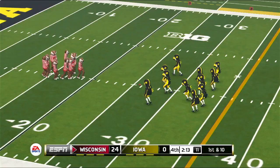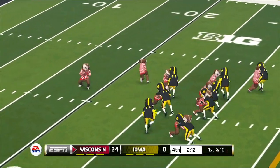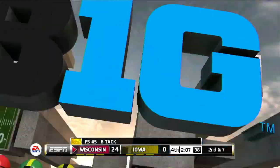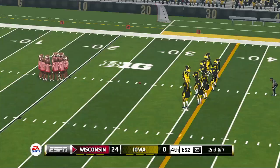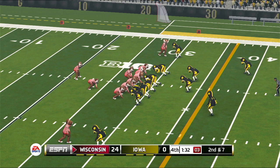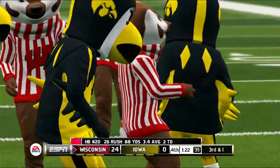Both teams are well aware that a score on this drive is going to create an almost insurmountable lead. This defense has really got to step it up and make a stop. Little handoff. He gets out to about the 28-yard line. It's second and seven. Ball on their own 28. Red, two, green, 15. Run, run, run. Runs it right. Nice pickup. Gain of seven on the play. That'll make it third and one.